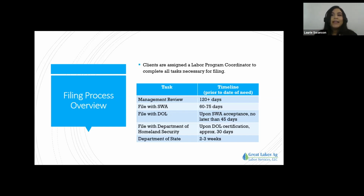And again, keep in mind that throughout the entire process, you will be in constant communication with your assigned coordinator for all of this. So this was just a brief overview of the H2A filing process through our services, which are unique to Great Lakes Ag. And next up, Eligio will be providing you all with an overview of our specific services. So Eligio, go ahead and take it away.